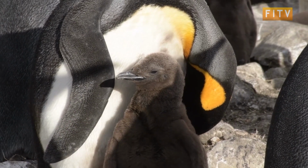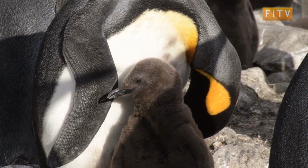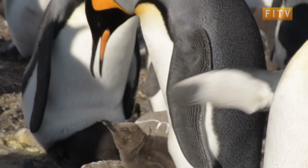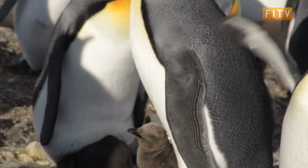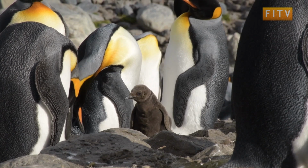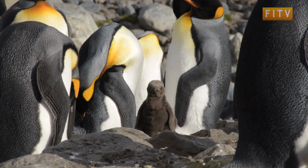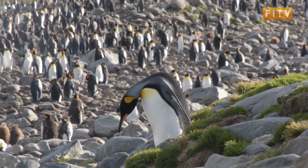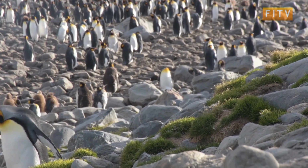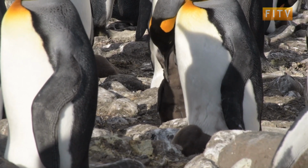A young fledgling's diet mainly consists of lanternfishes, with some squid and krill, which is found at depths of up to 1,000 feet. Parents travel considerable distances, up to several hundred kilometres in fact, to find food for their chicks.